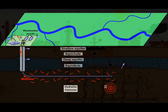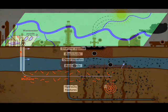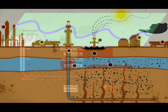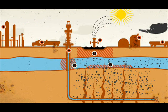The ability to drill horizontally through source rock has made fracking more profitable. However, the process of trucking in millions of gallons of fresh water and trucking out millions of gallons of contaminated water has raised environmental concerns such as aquifer contamination, land destruction, and the problems associated with transporting heavy machinery.